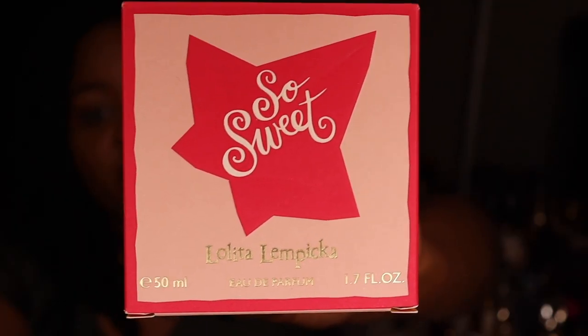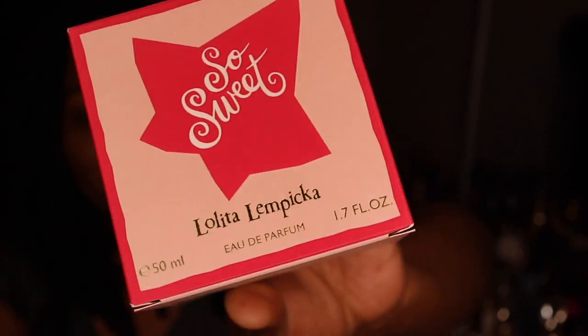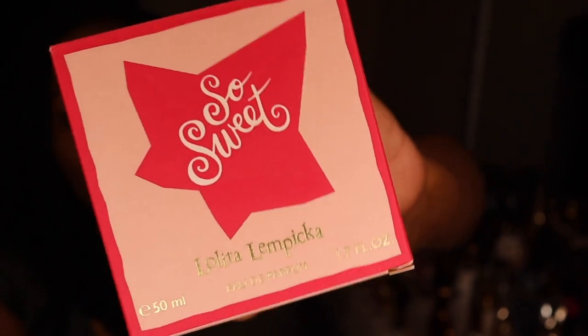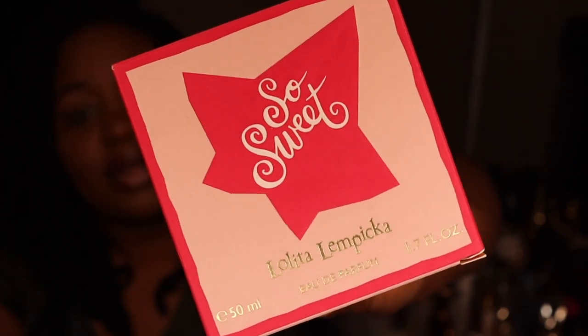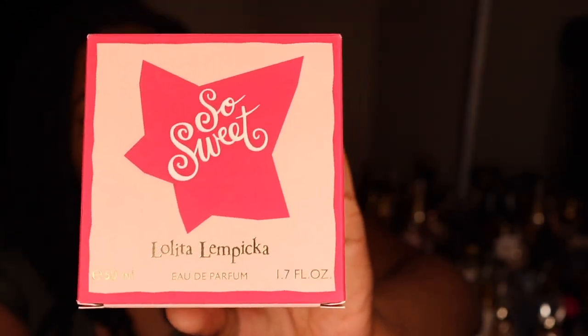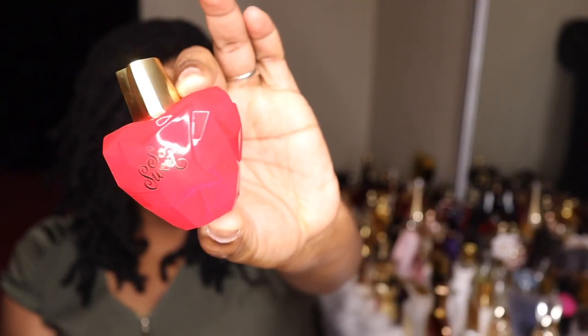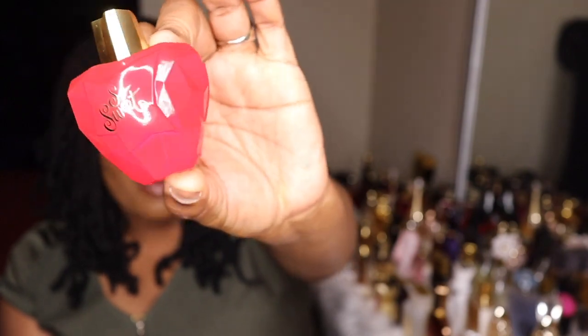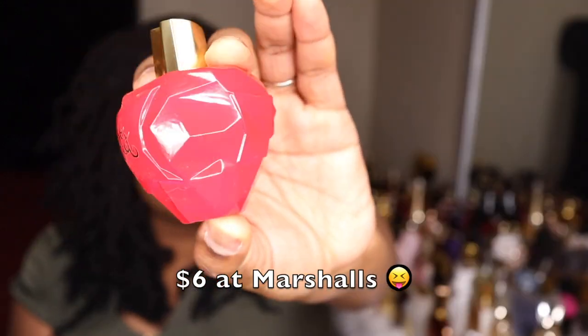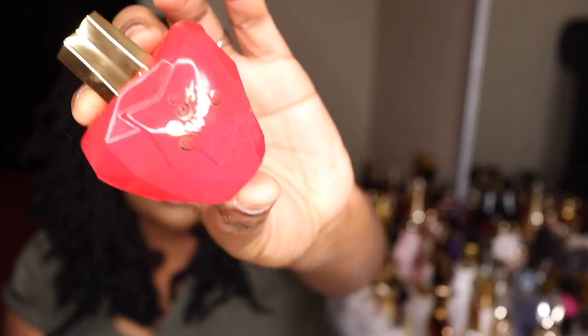So the next one that I got from Marshall's, I've been hearing so many people rave about this fragrance. A lot of YouTubers are raving about how good So Sweet is, and it is very, very sweet. I just had to get my hands on it. The bottle is so pretty. It's so cute. It's like a little apple. I sprayed this one as well, and it's so pretty. It is sweet.